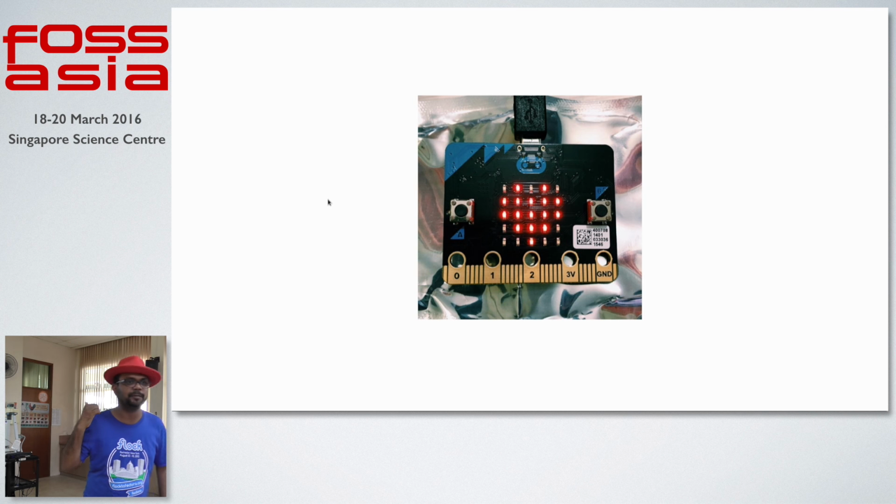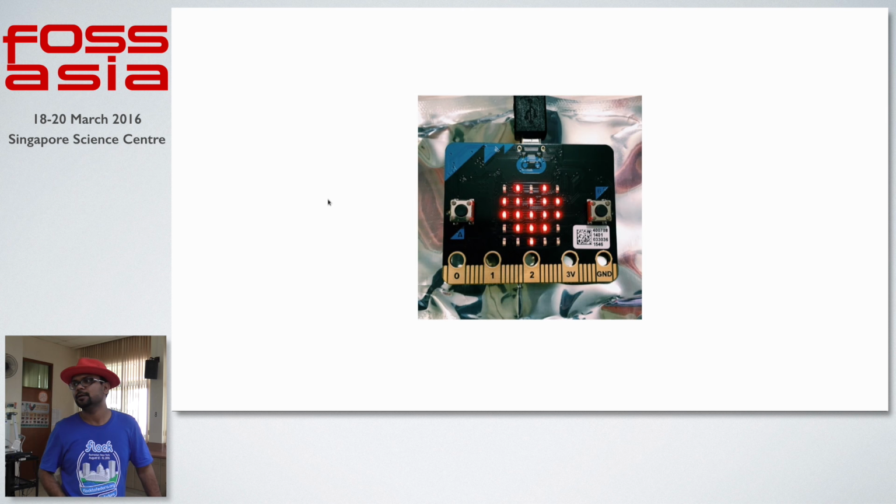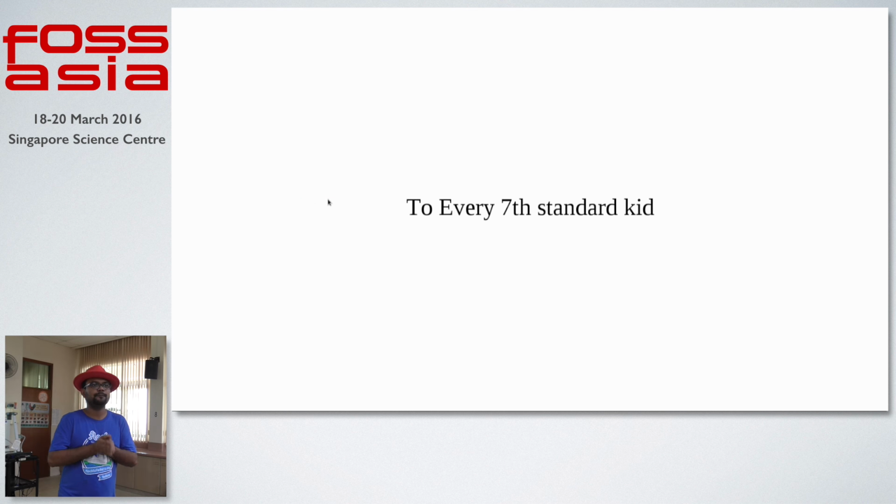That's the picture I took a couple of days back. I have a device, so you can have a look at it later on. It is called the BBC micro:bit. The idea is BBC will give one to every class 7 student, that is 11-year-old kids, in the UK. That is more than 1 million kids. Every one of them will get one of these devices, and they can start playing with it, and hopefully they will love to program.